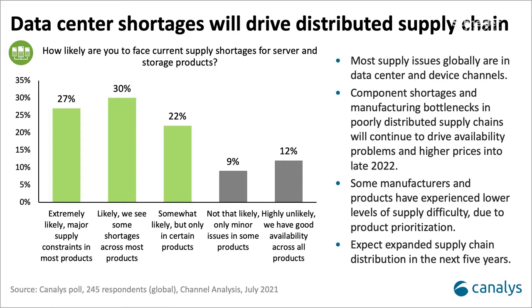We know that at least a quarter of partners are saying it's extremely likely that they're going to face these issues, particularly in most of the products that they sell. These are infrastructure specific partners that deal with this all day. And so they're the ones that are likely to face these issues. The ones that are saying it's not that likely or highly unlikely are very much in the software and security spaces. So they're not going to be seeing some of these issues unless we're talking about hardware firewalls and things like that. But everyone in the market is being squeezed.